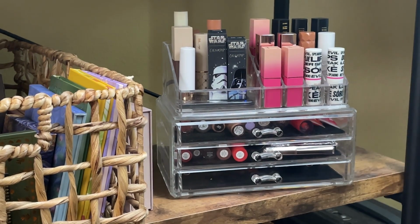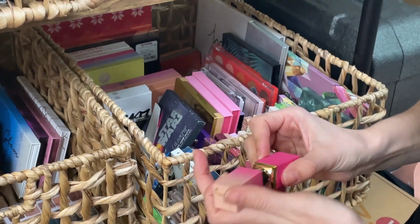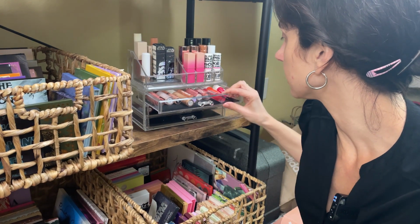So I did get some new Juvia's Place lipsticks. Maybe one of these is gonna, that's a little too pink. Maybe I'll use this one. This is my favorite Juvia's lipstick in Libra. And then I'll use a lip gloss on top.